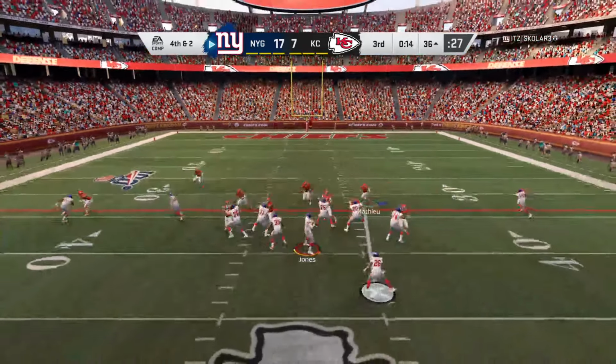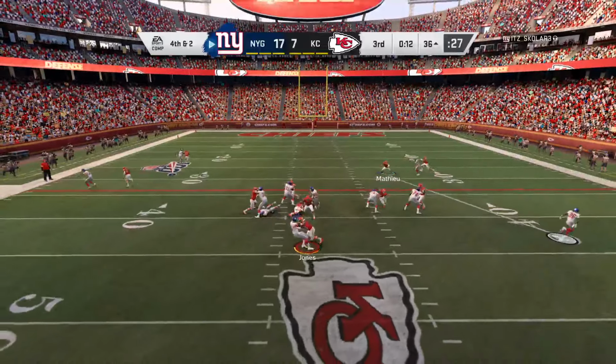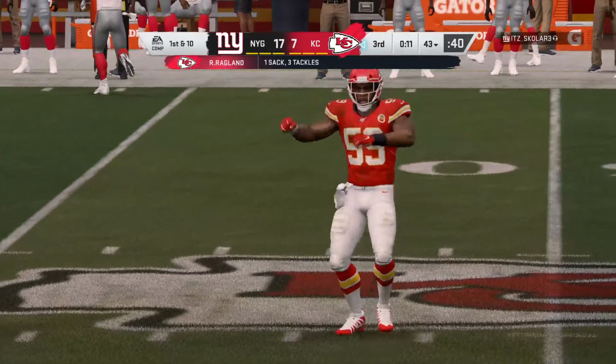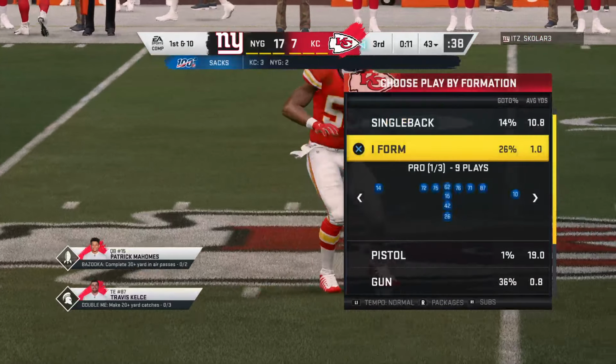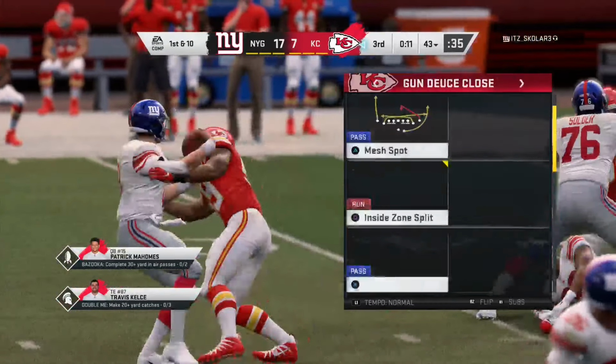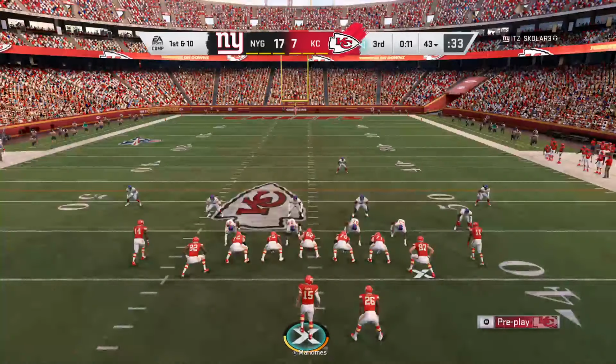That's a tough one right there. He ran right into the teeth of the blitz as the linebacker was freed up. Nowhere to escape, and he goes down. Off the edge, the sack by Reggie Ragland. So that's the second time this game they've given it up on fourth down. They're now 1 for 3 on fourth down conversion tries.